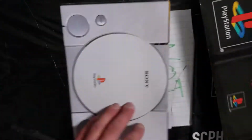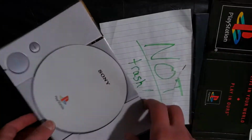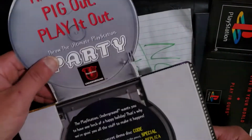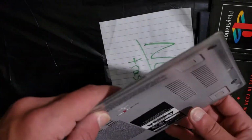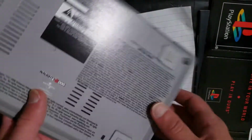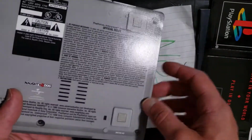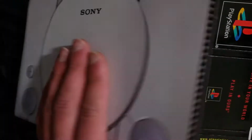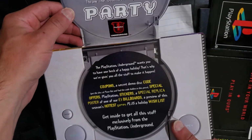How often do you walk in a GameStop and you find that they give you cool stickers? Actually, somewhat often. I think there was a Kirby game they released. PlayStation Underground ad. Just like that GBA SP ad, actually. But I guess a few years earlier. We got a PlayStation. Even the backside looks like the bottom of a PS1. We got the lid. And then we got more information.